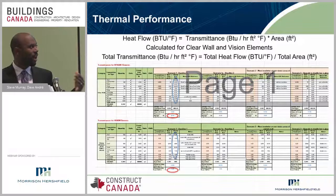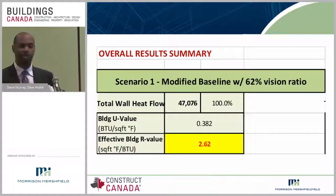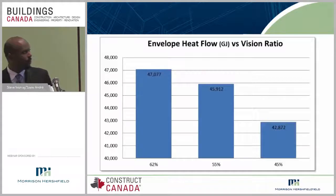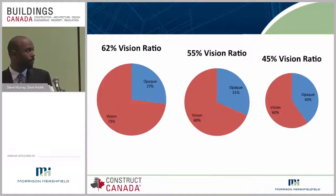We evaluated the energy performance from an envelope perspective. We were surprised at how badly the building performed. The building overall was an R2.6. Obviously, most of the energy is going out of the vision area for this building. We noticed that changing the glazing ratio had a very large impact on improving energy because so much energy was going out through the vision area.